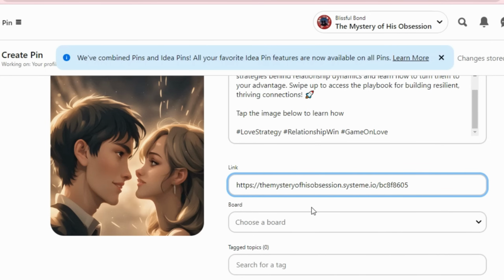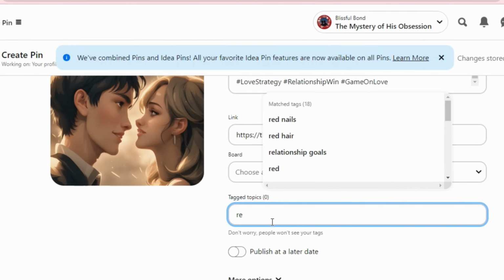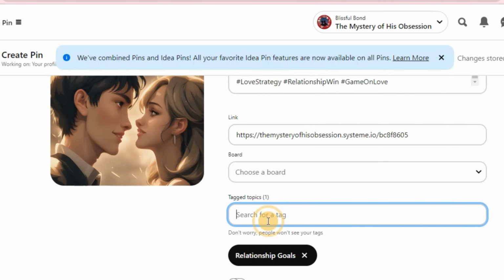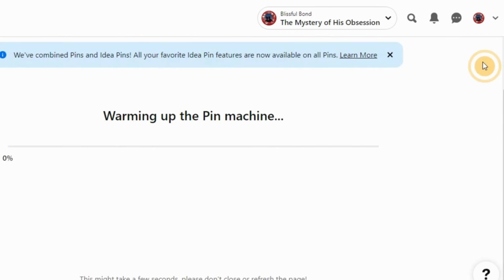Then come here to where it says tag topic option. This is where you're going to insert some tags related to your niche, which will help Pinterest to show your pin in front of a right audience. So right here relationship and it's going to give you a couple of trending tags. So select up to 4 or 5 tags, then hit publish.